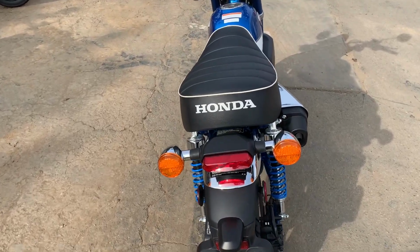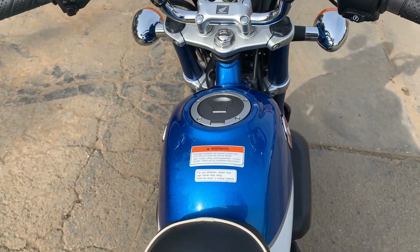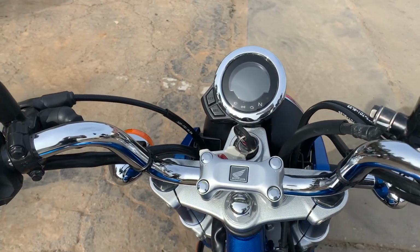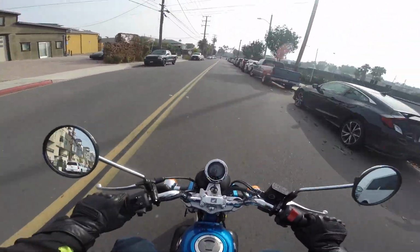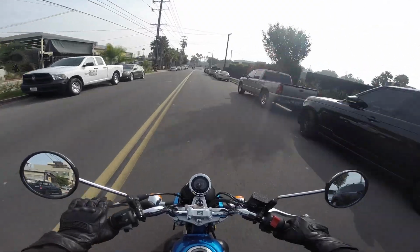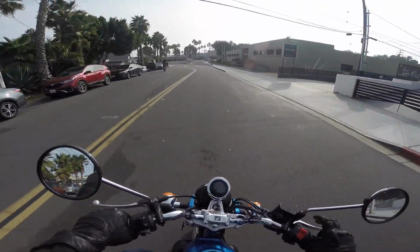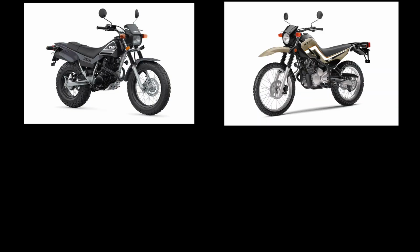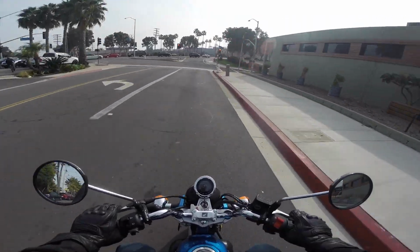Well, although like the Grom, this year's Monkey has gone to a 5-speed gearbox for the first time, there are some differences. First, the Monkey does have a bit more off-road ability. Not much more, but a bit. Don't however buy this bike thinking it's a dual sport. For not much more money, you can buy an actual dual sport like Yamaha's TW200 or XT250 or Kawasaki's KLX230. And all of those spank this Monkey on and off-road.